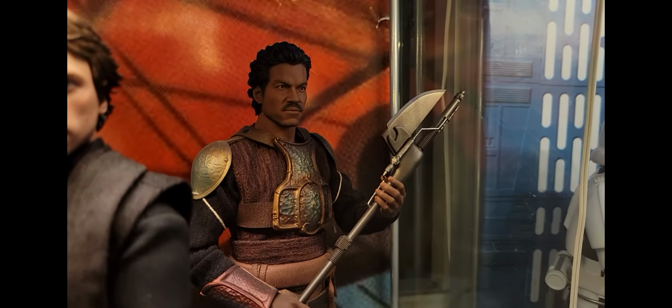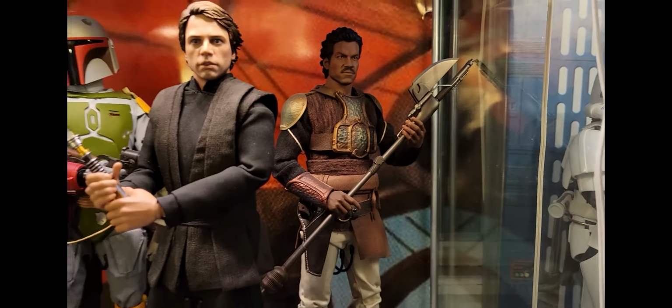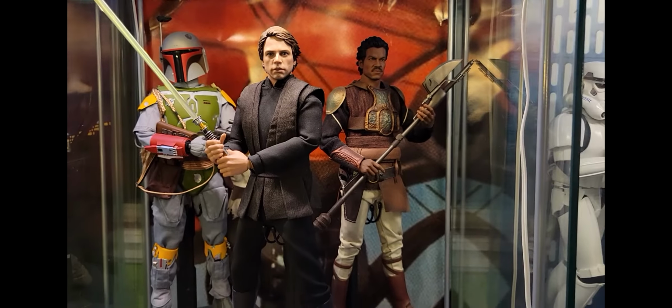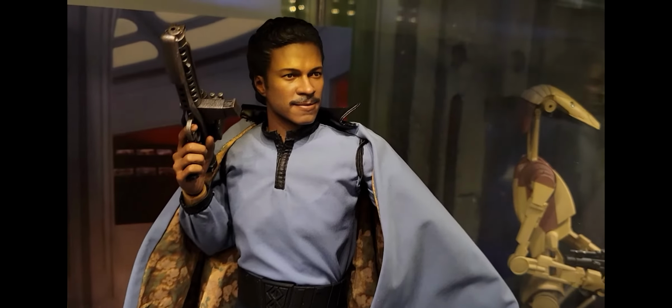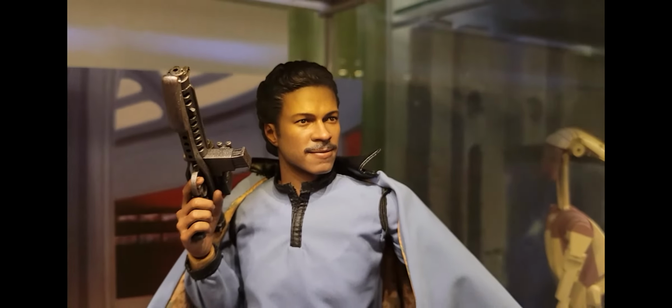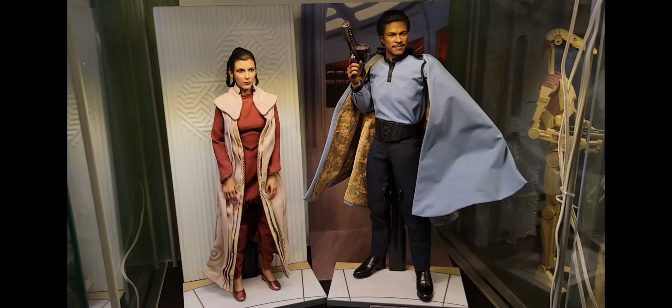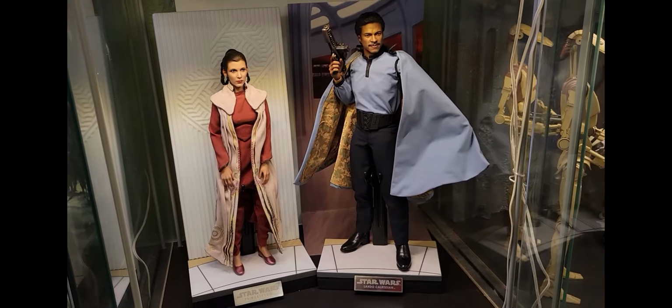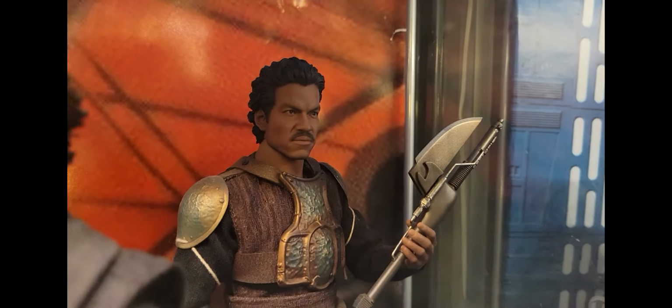2021 was the year of Lando here on the Plastic Planet. I picked up 2 premium Lando action figures, including this one from Sideshow Collectibles, in addition to the original Empire Strikes Back version of him. It's actually on 40th anniversary packaging, but I picked this one up. This one is a Hot Toys figure here as well. So definitely 2 different awesome looking Landos, looking epic in my collection, if I don't say so myself.